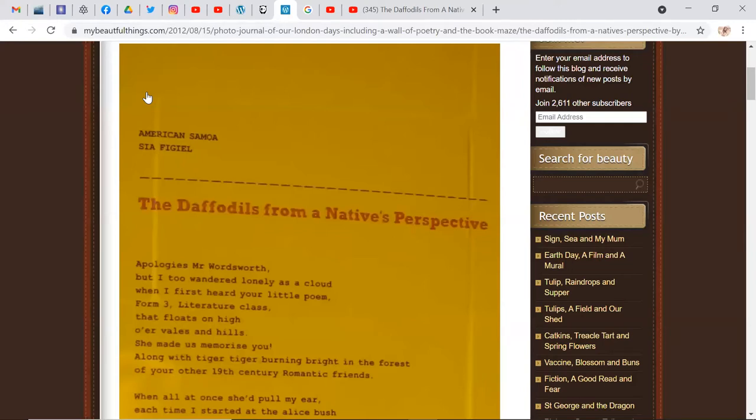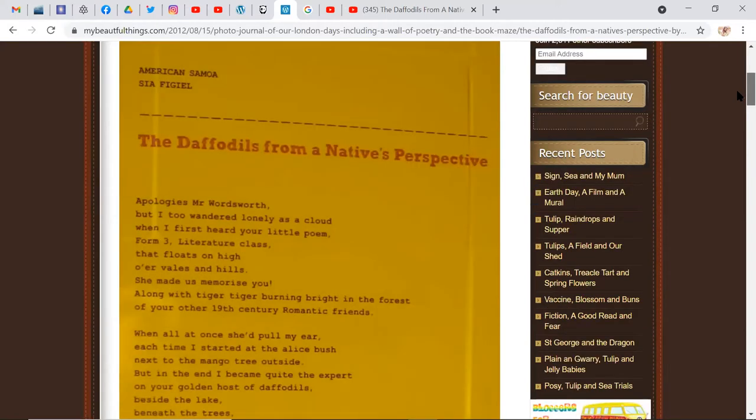And at the end of the workshop, I'm going to share a link in the chat to her reading this poem. And I love answering back, and we're going to be bold today. And we're going to write with confidence. And if we want to take on the greats, we can and we will. So this is the Daffodils from a native's perspective.